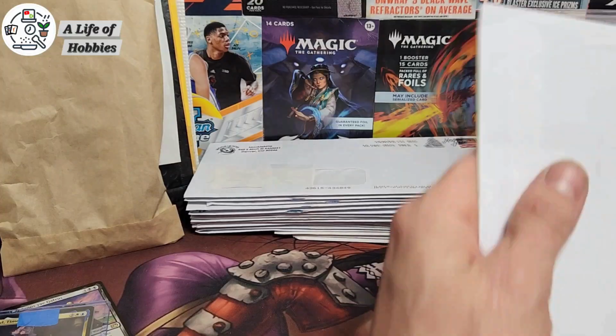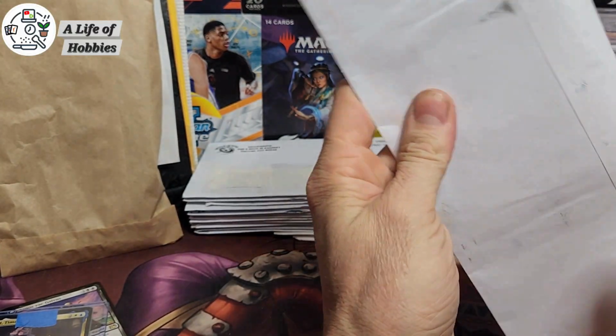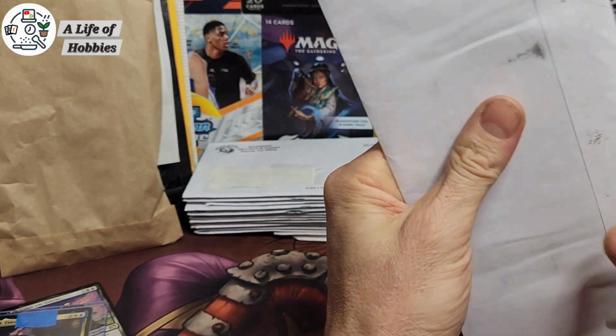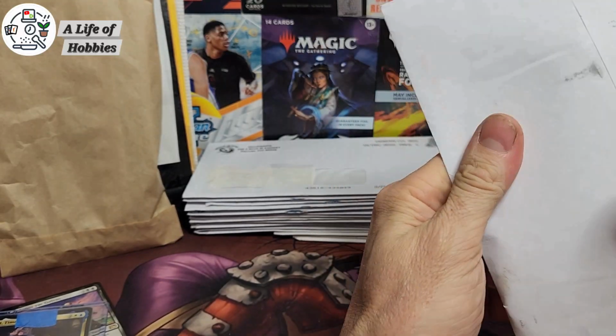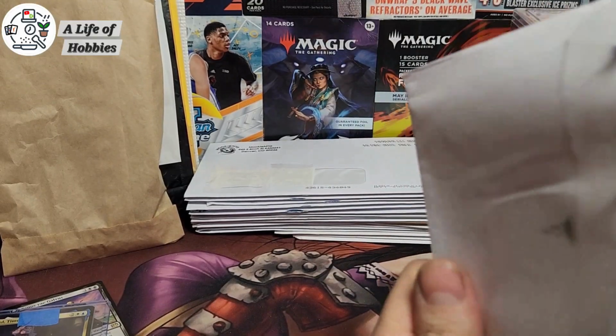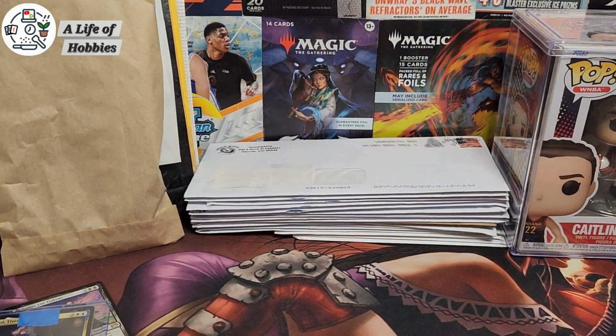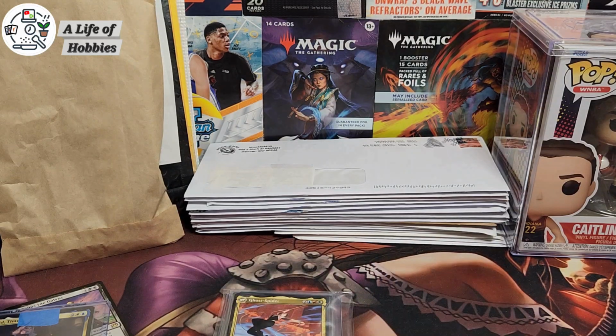Alright, on to the next one. It'll be interesting to see, because here at the end I'll know whether or not I've actually gotten everything. Whoop, that goes flying. Alright, and this one is from Astral Gaming LLC on TCGPlayer. This was one, two, three cards from them. Thank you, Astral Gaming. Great prices for you guys as well.